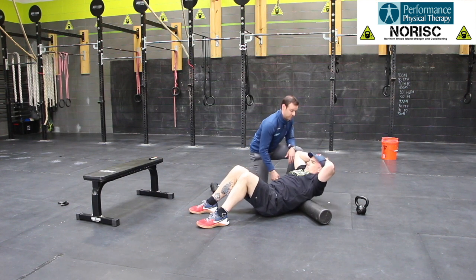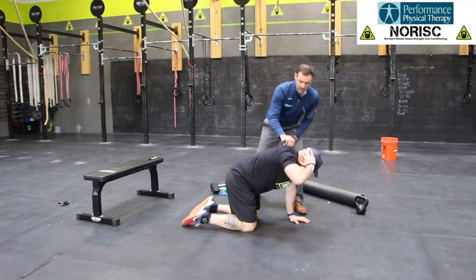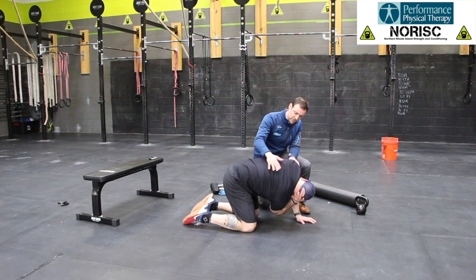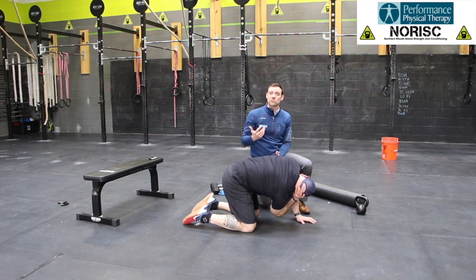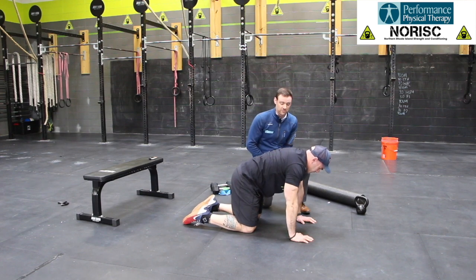Now we have a second example. You can be on all fours, one hand behind the head. You can extend back and get some really good rotation through the thoracic spine. It's safe, it feels good, it's comfortable. Rotate down and through, get some good flexion, and then repeat that for a few repetitions. Once that thoracic spine is moving well, it allows the shoulder to move a little more freely, and you can progress to some more advanced exercises.